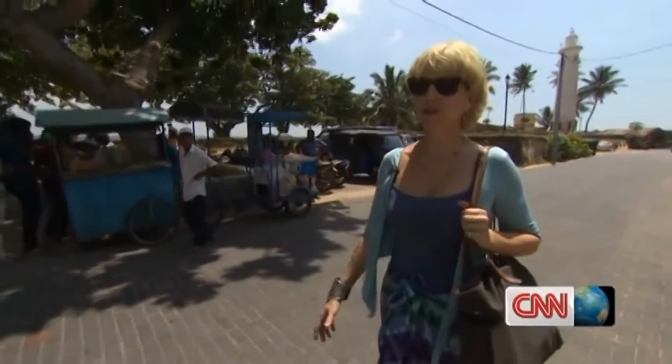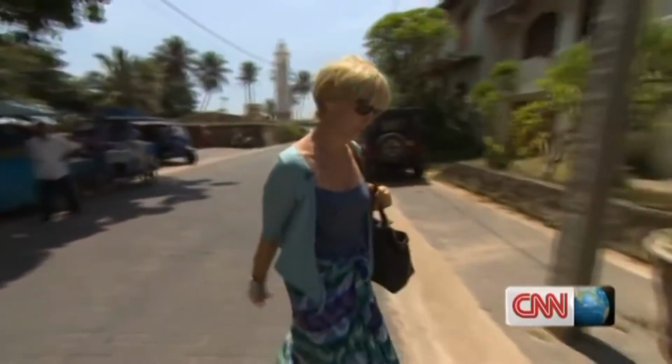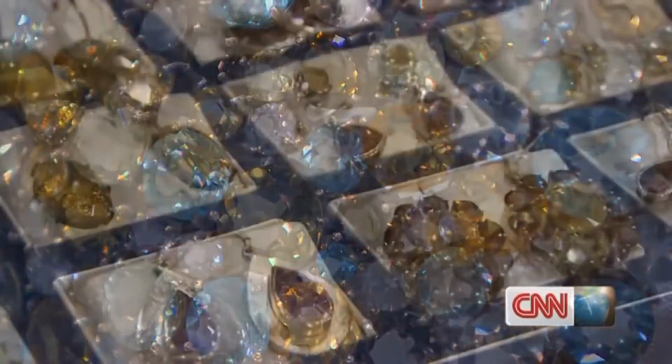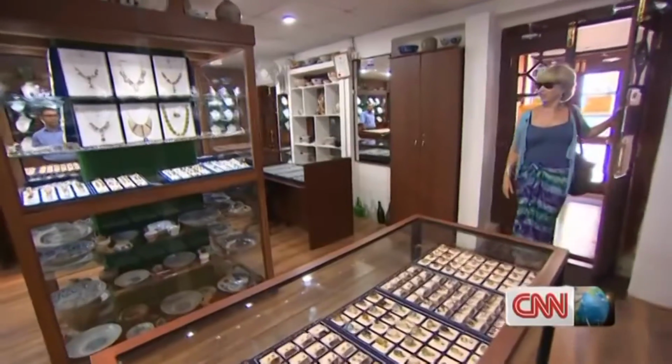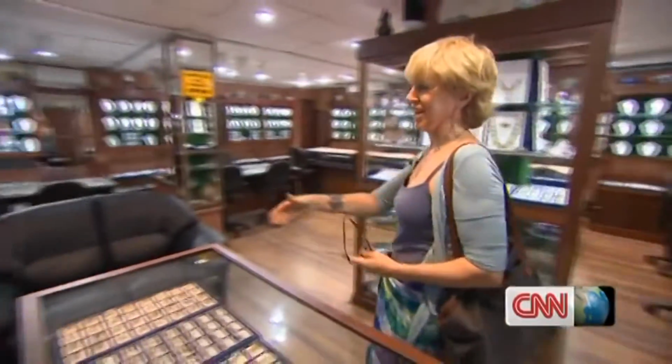Galle Fort, which is a UNESCO site, and within the 130 acres are some of my favourite shops, and this is one of them. So this is Laksana, my favourite jewellery shop.